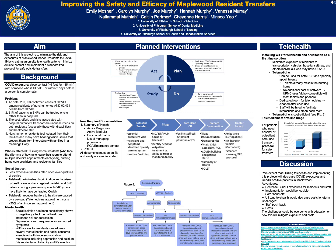For necessary off-site outpatient appointments, the facility staff will perform a similar triage and handoff protocol, and residents will be transferred by a designated staff member in a nursing home vehicle. Both staff and resident will be required to utilize face mask and eye protection for the entirety of the transport and visit. Residents will only be permitted to seek care in outpatient facilities that adhere to standardized PPE guidelines.